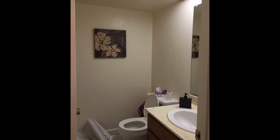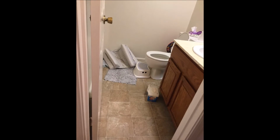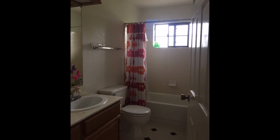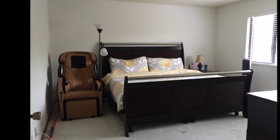The powder room was okay, but very builder basic. We did gut this and put in new finishes and removed all the fluorescent lighting, just like we did here in this hall bathroom. And then we also upgraded the master bedroom with built-in wall sconces. We've added the electrical for that and changed out the new carpet.